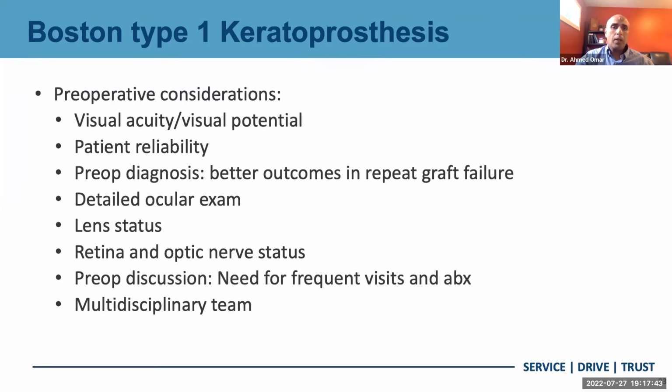When we're talking about the pre-op considerations for the K-Pro, visual acuity and potential in the surgery and the fellow eye are, of course, very important. A detailed exam is the first step in the successful placement of the K-Pro. To optimize the outcomes, the patient should have certain essential characteristics, such as adequate lid anatomy, good blink function, sufficient tear production. The fornices should be evaluated given the need for a large bandage contact lens after the surgery.